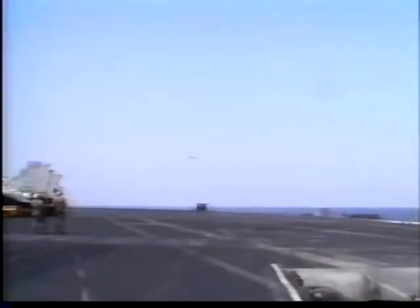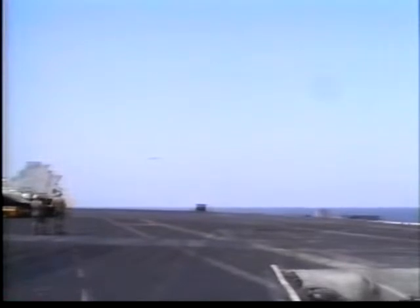Then he slows to 150 knots and turns to the downwind heading, descends to 600 feet, which is our pattern altitude at the ship. Once he approaches the bow of the ship, he'll slow from 150 knots down to whatever the optimum airspeed is for his particular aircraft. In the F-14, it's around 130 to 135 knots, depending on your fuel weight.